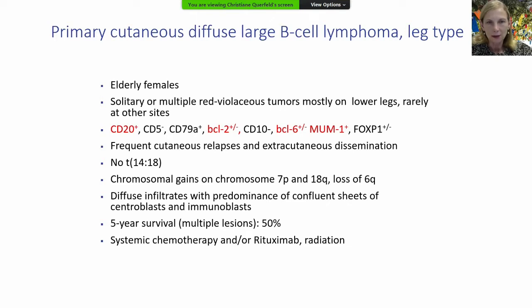Usually, because it's a B-cell lymphoma, it's CD20 positive, and can have other markers like BCL2, CD79A, BCL6, and MUM1 and FOXP1. These are markers that we like to see. Frequent relapses and frequent spread to inside the body.